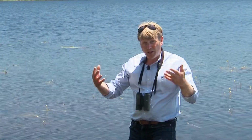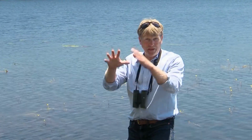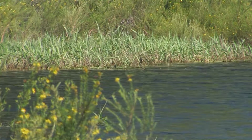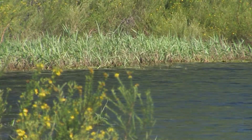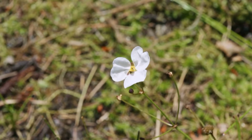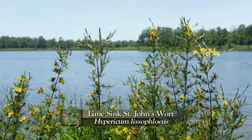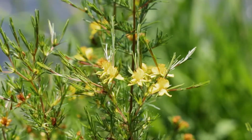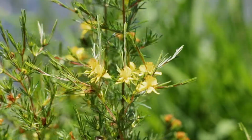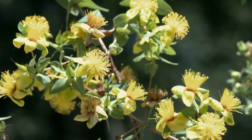As the seasons fluctuate and as the rainfall fluctuates here, the water level goes up and down depending on the water table. And as it goes down in the exposed, what we call drawdown zone, the banks of these karst depression ponds, we find some really cool plants like the lime sink St. John's wort, Hypericum lissophloeus, with the beautiful yellow flowers. One of a host of St. John's worts that's found in this part of Florida. Matter of fact, we probably have more species of St. John's worts in this area than anywhere else in North America for sure.